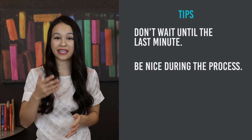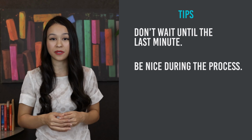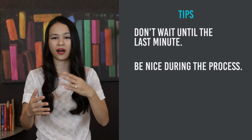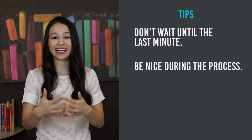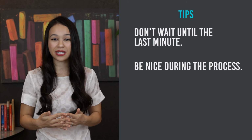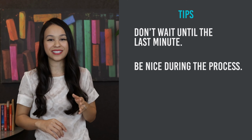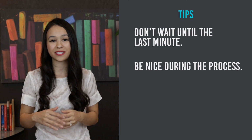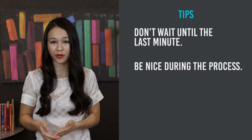These people want to make a sale just as much as you want a good deal, and it won't help the situation if you're aggressive or hostile or use theatrics. So just really be nice and try to reason with them and realize that they are just doing their job. They don't owe you a good deal, and if they do come down in price, it's because they're being nice. So just try to be generous and kind throughout the whole process.